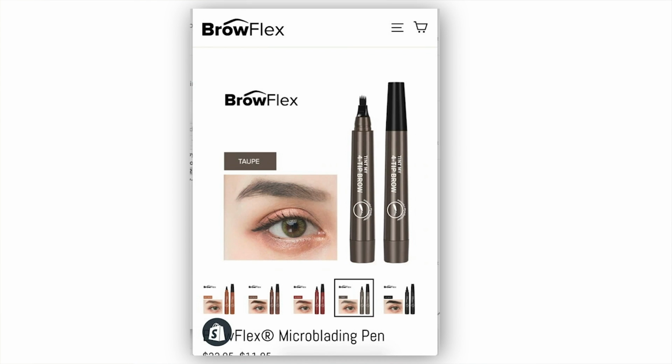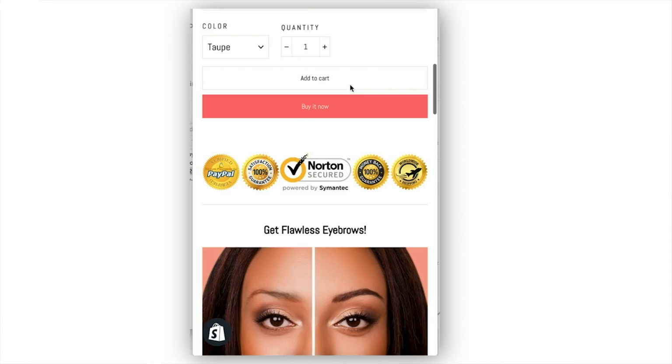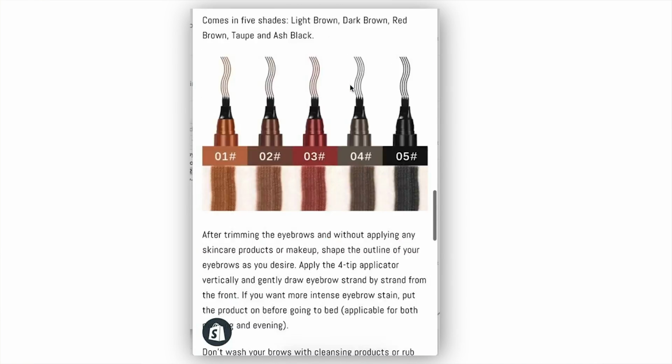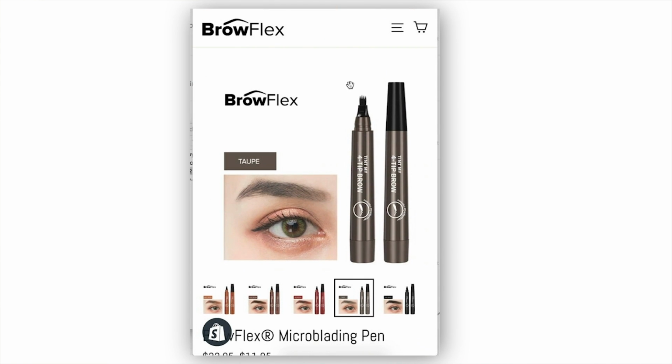So this is the mobile version right over here. And what's cool about a browser is if you just collapse it inwards, this is what it would look like on mobile. So let me just take a look at how we're looking. Okay, cool. So it's very, very fluid, works really well with the page. It's very clean, very simple.